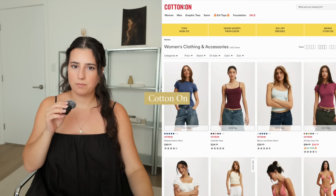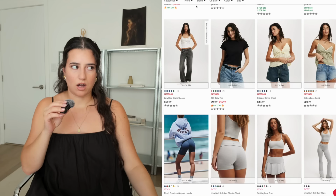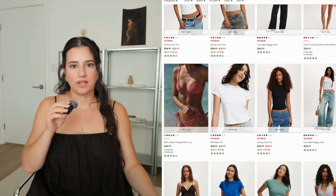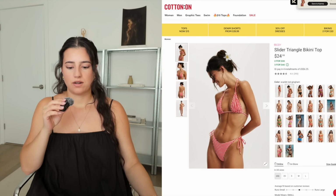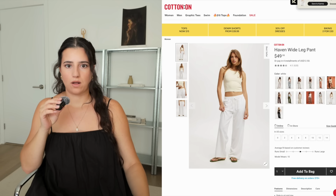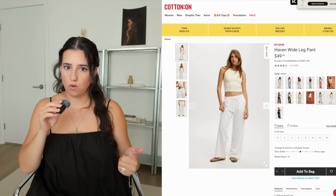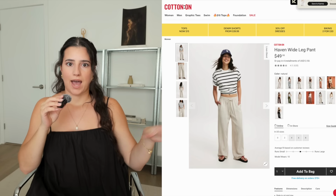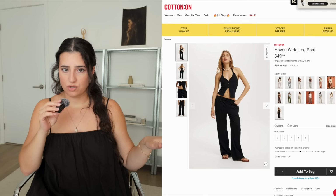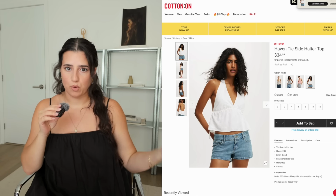Cotton On. I love their linen pants. I will say I air dry almost all of my clothes, okay? So keep that in mind when I'm talking about things. I know that Cotton On is obviously a more affordable brand and you're probably wondering how the quality is going to hold up. I really take care of my stuff. I wash things in cold water. I try not to agitate the clothes too much and I hang almost everything to dry. So that is what I recommend if you really want your clothes to last, regardless of the price.